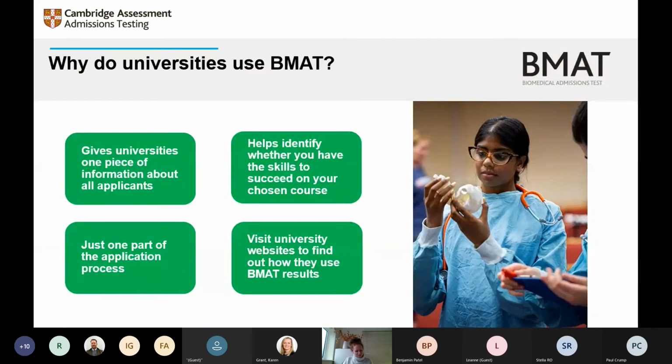So why do universities use BMAT? Certain universities ask applicants to their medical, biomedical and dentistry courses to take BMAT. When you take the test, this gives the universities one common piece of information about everybody that's applying. That means they can compare everybody fairly, no matter what kind of education they've had. This is the one thing that everybody will have in common, so it's a really good point of comparison for the universities.